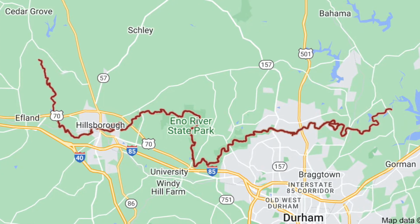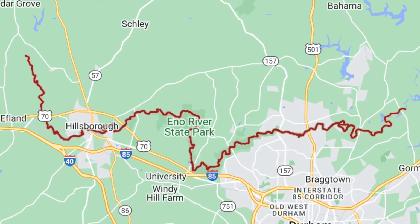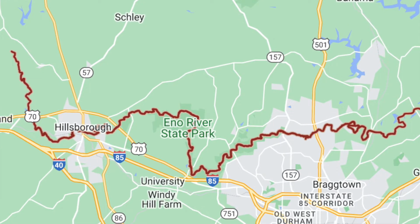So the Eno River flows just under 40 miles long. It makes its way from northern Orange County down through Hillsborough and eastward towards Durham. It flows across Durham and then makes its way all the way to the east and flows eventually into Falls Lake.